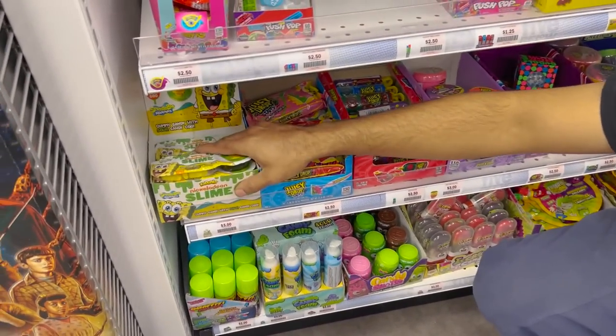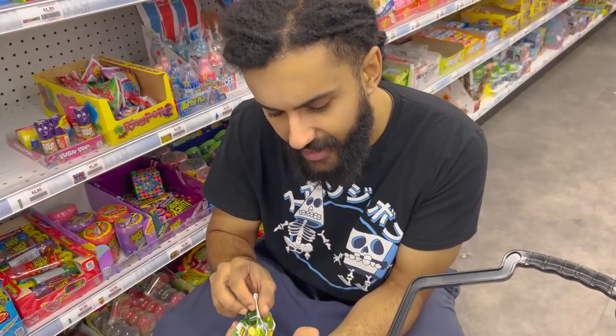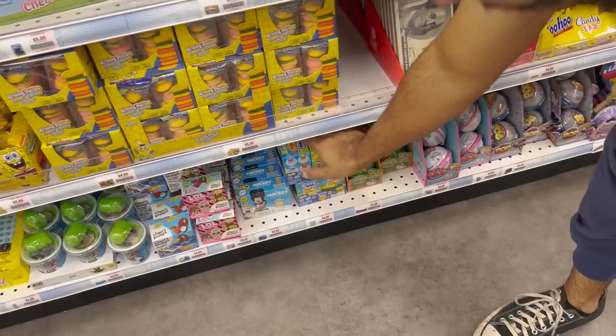Maybe we'll come back another day when the slime display is a little low. Oh, I got some on my finger. That's disgusting.